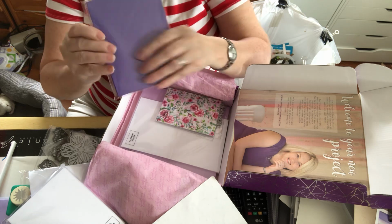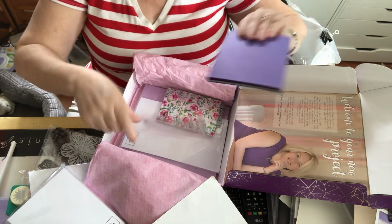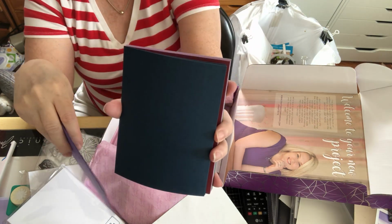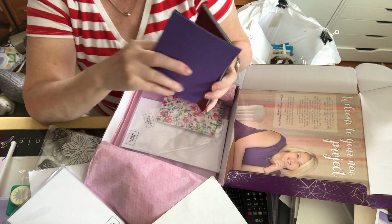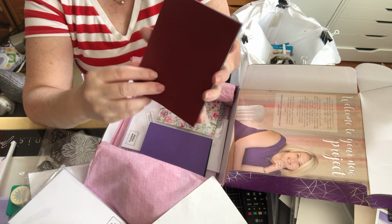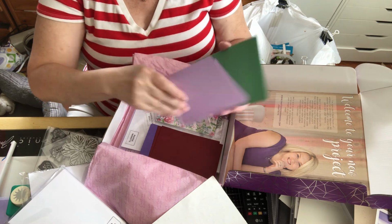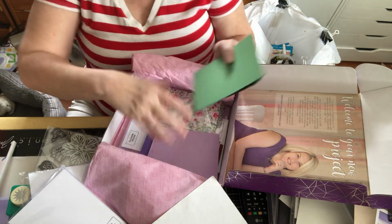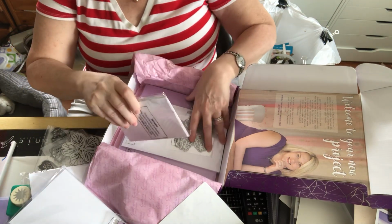And we have colored cardstock. Let's open it up. It is the dark purple, a dark blue. It might look black, but it is blue. My craft room gets so much sunlight, which usually makes me very happy. So this is like a cranberry. And then the light purple, the light green, and last but not least, the dark green. So great colors.